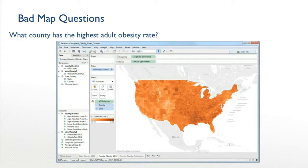So let's start out looking at this asking good spatial questions with a bad spatial question. Even though it sounds sort of spatial, what county has the highest adult obesity rate? So this map is just showing all of the counties in the lower 48 states with the percent obesity in each county. I can see some general patterns on the map, and I could probably pull out some of the higher value counties, but can I really answer the question of interest?